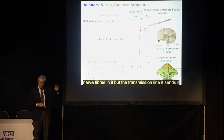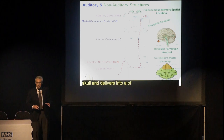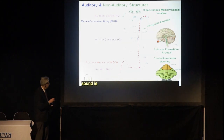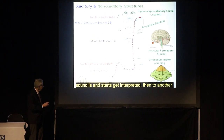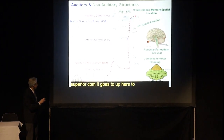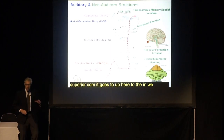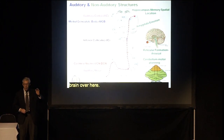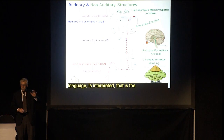It actually goes through a canal through your skull and delivers it into a region of the brain called the cochlear nucleus. In the cochlear nucleus, the sound is processed and starts to get interpreted. Then it's sent over to another structure called the superior olivary complex. And then it goes up to the midbrain over here called the inferior colliculus. Next stage, it goes up to the medial geniculate body. And finally, it gets up to the auditory cortex, on the side of your brain over here. This is where sounds like music and language get interpreted. That's the final endpoint in the auditory pathway.